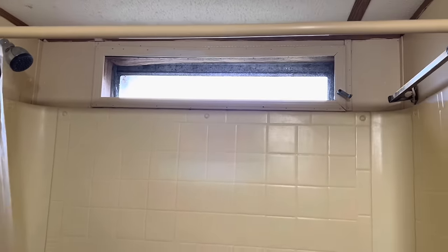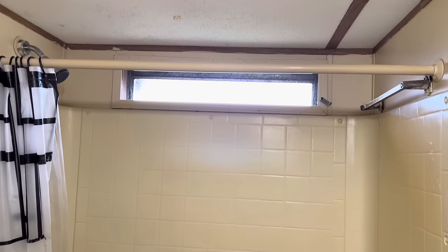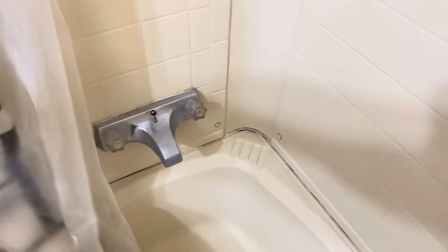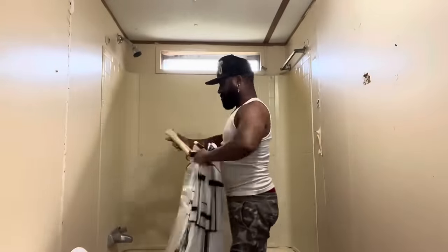So this was the before, and then you're going to see the after at the end of the video. And it is so crazy how much this bathroom changed with Yadel doing this bathroom. It is insane, but it looks amazing. It turned out completely beautiful.